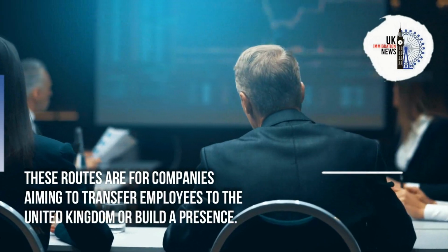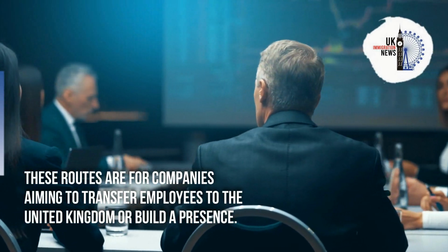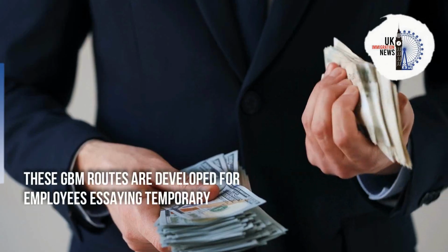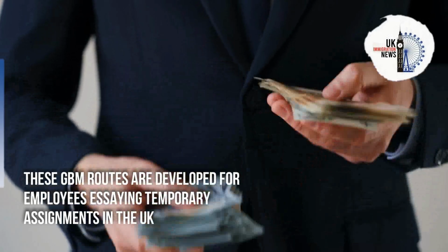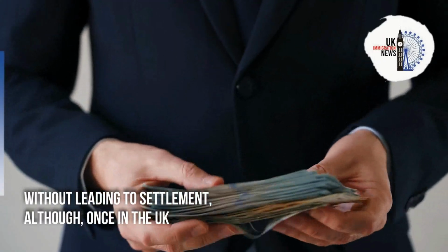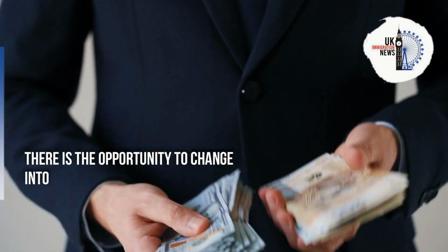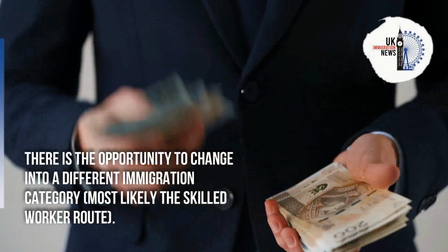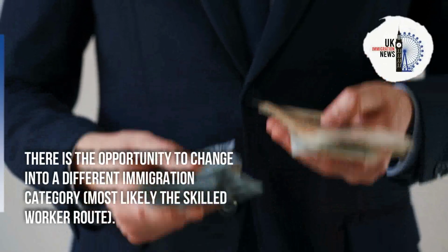These routes are for companies aiming to transfer employees to the United Kingdom or build a presence. These GBM routes are developed for employees undertaking temporary assignments in the UK without leading to settlement, although, once in the UK, there is the opportunity to change into a different immigration category, most likely the skilled worker route. UK single global immigration system.